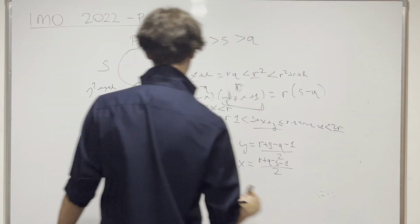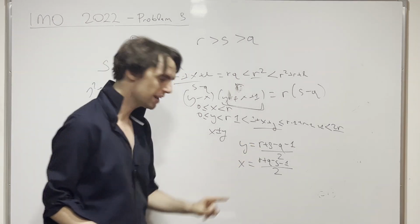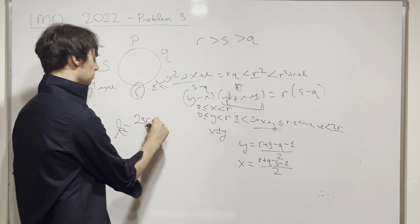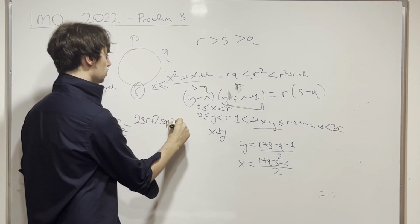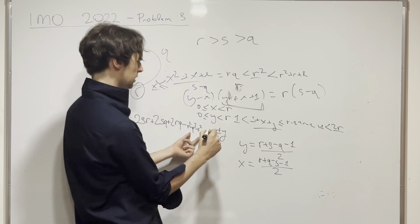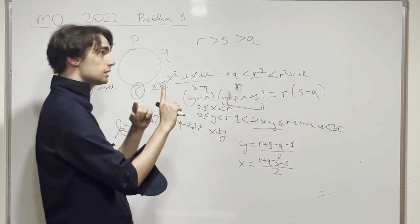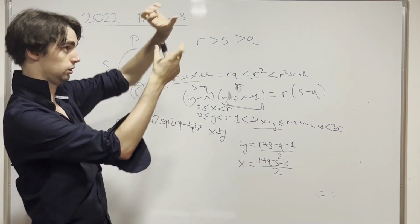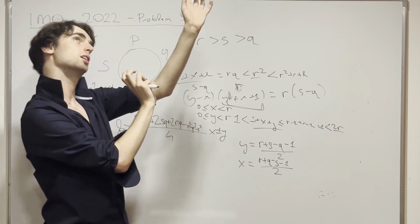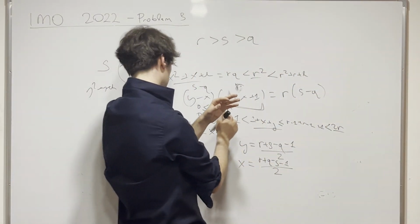And what is my k? Well, my k, mind you, from the thing we found previously, just by finding one of the y and x, we have the k. And then k is equal to 2sr plus 2sq plus 2rq minus r squared minus q squared minus s squared. And then it was a plus or minus 1, I forgot actually. So it's s squared minus 1, all of this over 4. So it's that minus 1 in the s squared. When I move it to that side, it becomes a plus 1.